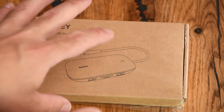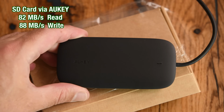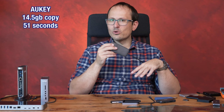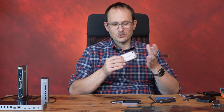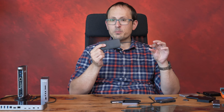Now, the AUKEY. It got an excellent 82 and 88 on the SD card, but it was slower with the SSD, getting 412 and 416. And then it took 51 seconds for the copy. So if you're just looking for a portable lightweight unit, it's quite plasticky, and you really just want fast SD performance, it's a pretty good value option.